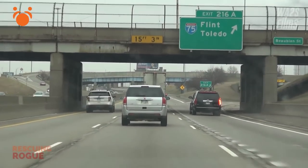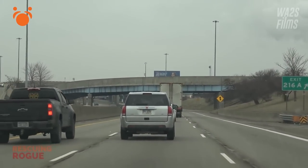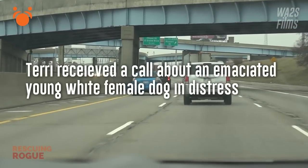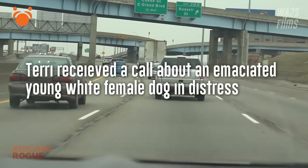This morning, we're going to run over and pick up Jessica. We have a dog in an abandoned house that needs to be rescued. She has a wound on her side. It looks like an abscess of some sort. We did see her yesterday briefly, but we could not catch her. We didn't have the trap with us.